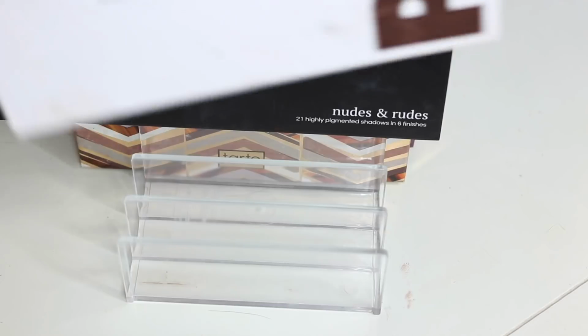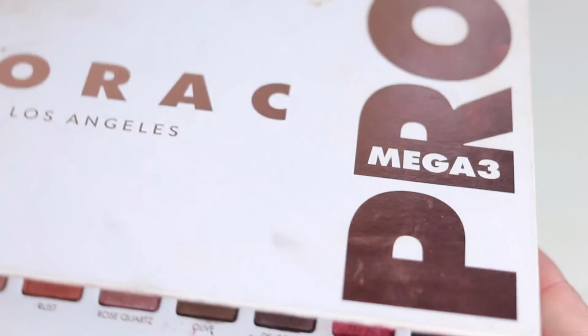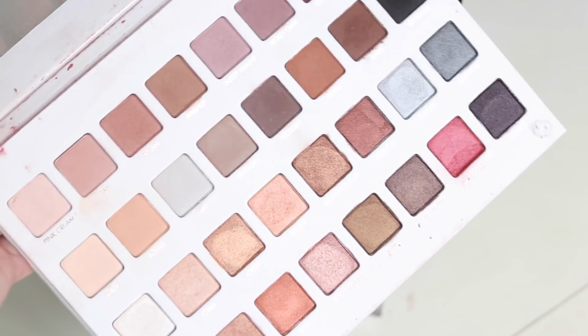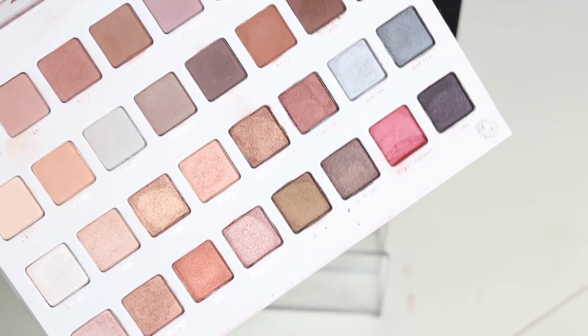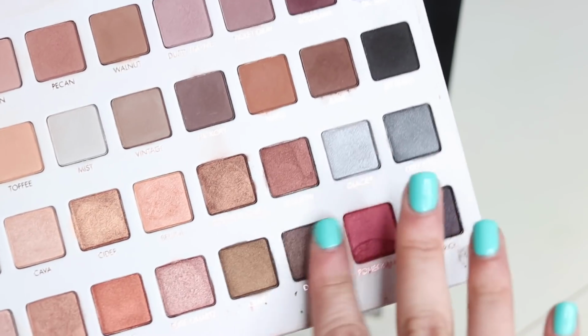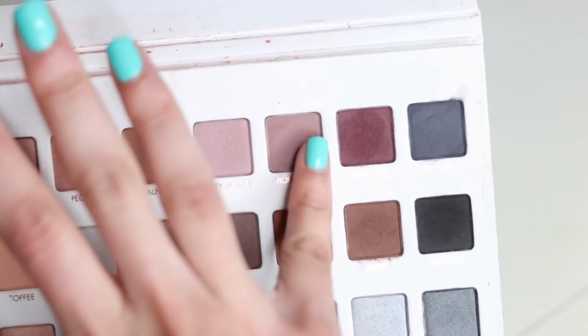I'm actually shocked. Then I have the LORAC Mega Pro 3, and I hate that these are limited edition. It drives me crazy. So here's what the inside looks like. Just tons of pretty neutrals. I love the formula in here. LORAC always does me right. Here, I'll do some swatches so you guys can see.